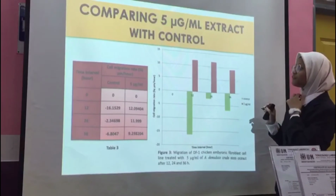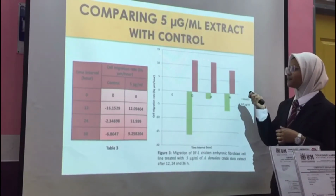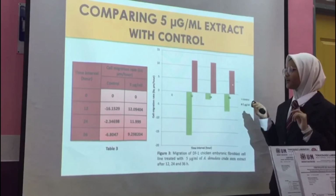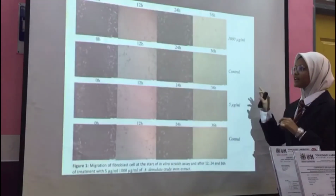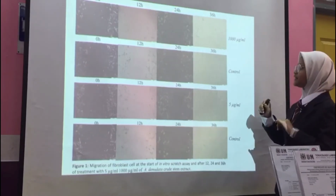And here is the graph for 5 microgram per milliliter. It shows an even higher migration rate compared to the 1000 that I showed you just now. And for the control, it shows negative growth throughout the 36 hours. And here is an image of the cells that we captured using ImageJ for you to see more clearly.